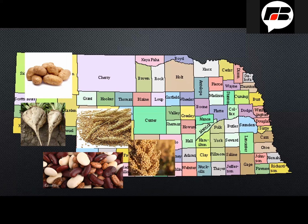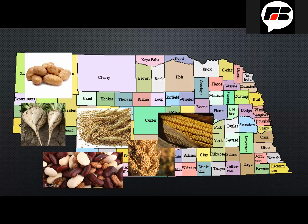We also grow some sorghum in Nebraska. So if you know someone who can't eat wheat because they have a gluten intolerance, sorghum is a great option to choose from as well. And we get a lot of similar products like we can make from wheat. We grow corn. We grow several different types of corn in Nebraska.